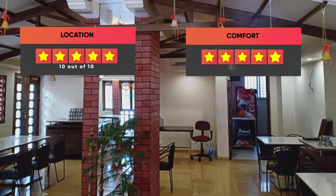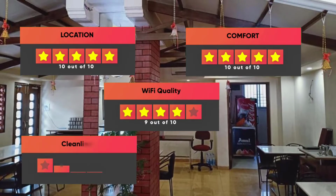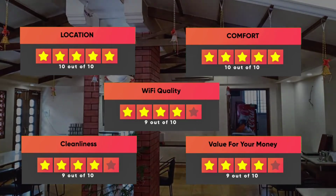Finally, here are our ratings for this hotel. Location, 10 out of 10. Comfort, 10 out of 10. Wi-Fi quality, 9 out of 10. Cleanliness, 9 out of 10. Value for your money, 9 out of 10 too.